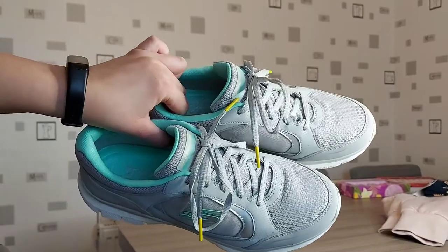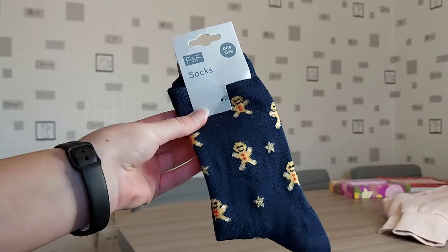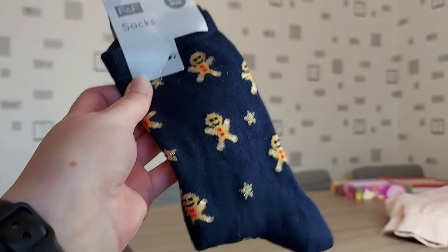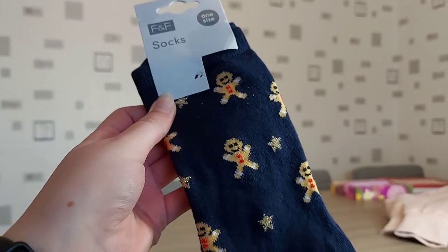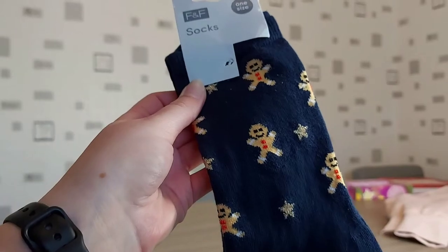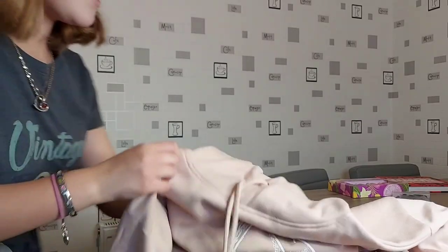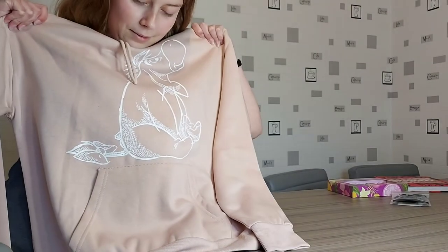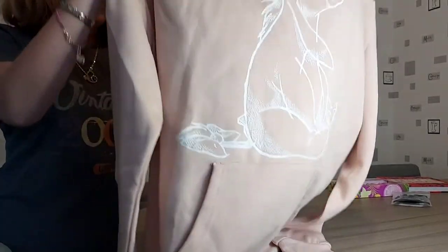And I've got these Skechers trainers. I've got these socks and they've got little gingerbread men on, so they're so cute. I mean, because they're just gingerbread men, it's not too Christmassy, so I'm going to wear them all year round because they're just adorable. I've got this hoodie and it's got Eeyore on it. It's so cute. I love Eeyore. It's just so adorable.